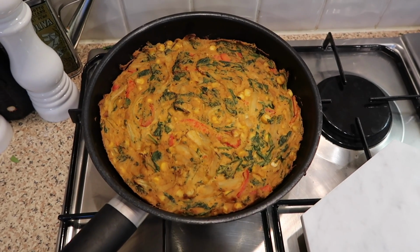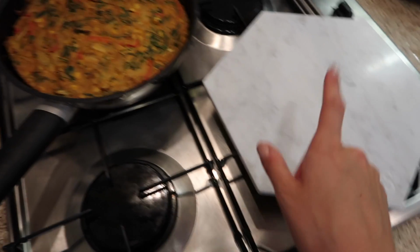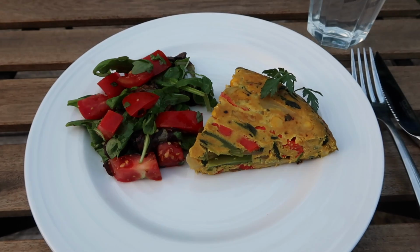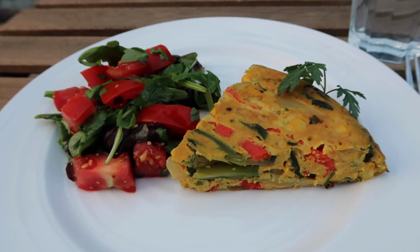Yum! So far I think this has been a success. I'm going to transfer this onto here, and then I'm gonna try and cut a slice out of it and then serve it with my salad. I am so happy with how this turned out. I think it looks really good. We'll see how it tastes.